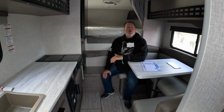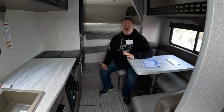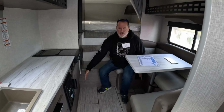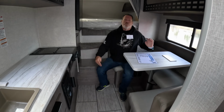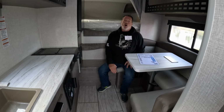You have to remember when we're in these truck campers that you're sitting in the bed of a pickup truck. So this is a lot of space. You're going to see that this section here, which is sitting down in the bed, and then you'll see on the sides here, that's got to go up and over the wheel well. So just keep in mind that your space in the bed is really going to be your walking space.